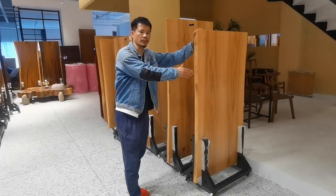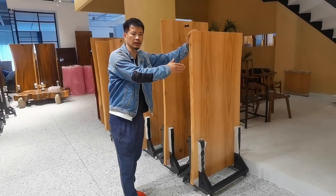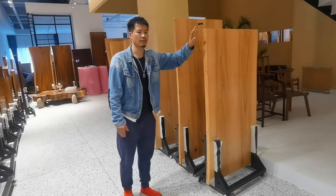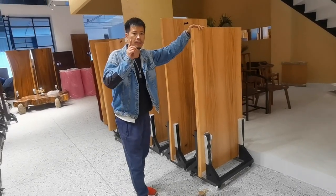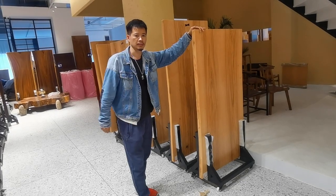This is book match, live edge, wood slab table. Popular in Japan, Korea, and Germany. We have some customers in Germany. They import about 100 pieces a month.